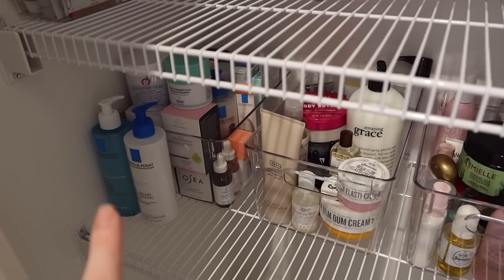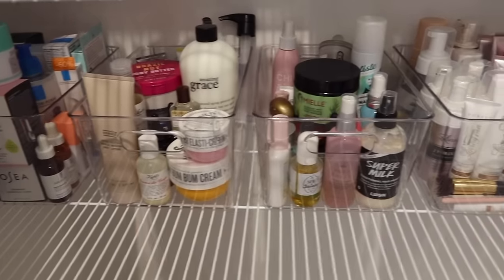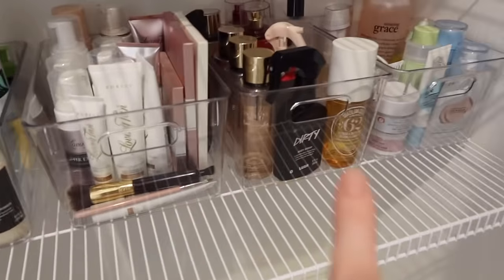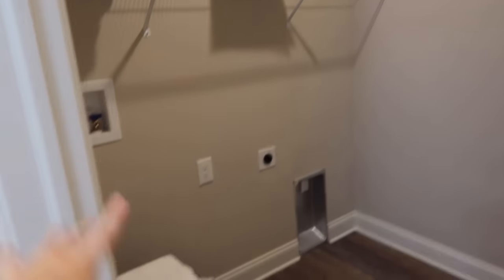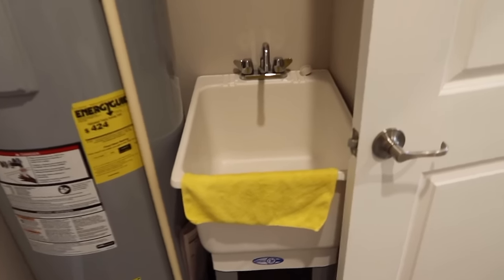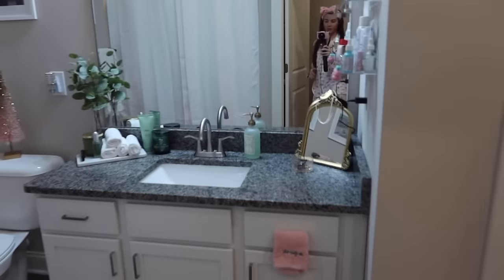So down here I have some PR. Here I have body lotion, body oils, hair care, fake tan, body sprays, and then here is just a little miscellaneous. I love it. And then when you turn over here, you have the laundry room, which we don't have a washer and dryer yet. You just have a towel drying, some sweaters, and then a towel drying so I can wash it. And then it just looks so pretty out here.